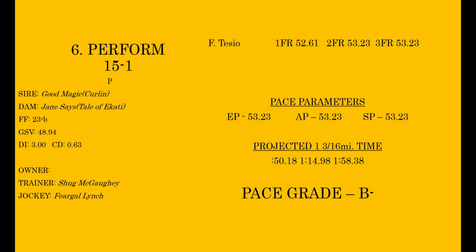He was back towards the rear and started to build some steam. And the best thing is he maintained his speed from the second and third fraction. And 53.23 is a really solid third fraction, and he got up in time. Now, I'm not so sure that kind of pace, without the second or the third fraction increasing, is going to put him in the mix here.